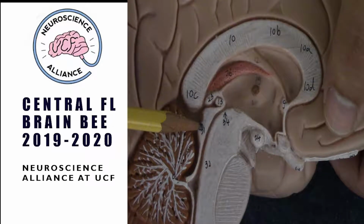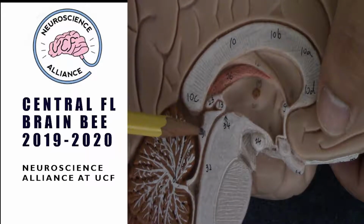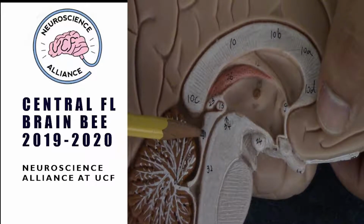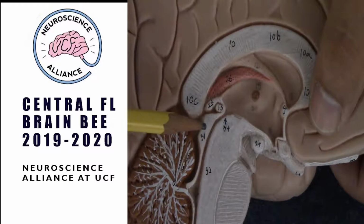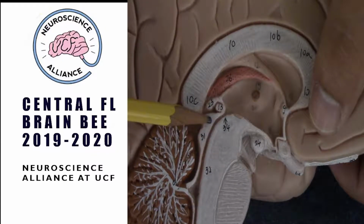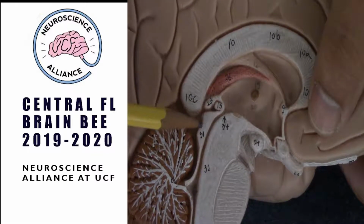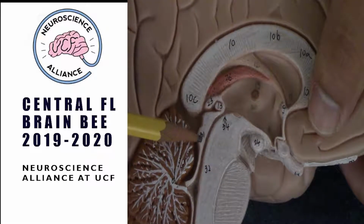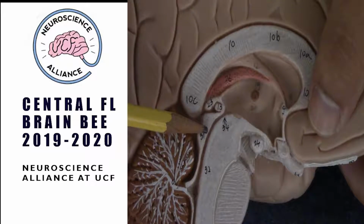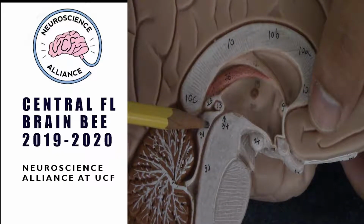Now, just below that is the inferior colliculus. The inferior colliculus has to do with auditory information. Now, one really important aspect here is that right down the middle, this portion in totality is called the tectal plate. So all of this, the superior colliculus, this cross section, and the inferior colliculus, is called the tectal plate or the tectum.